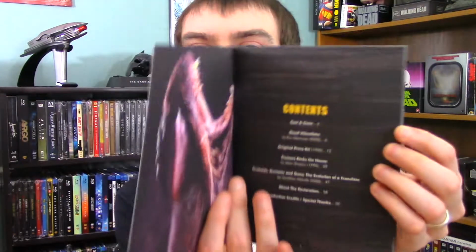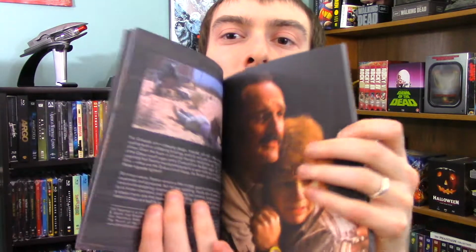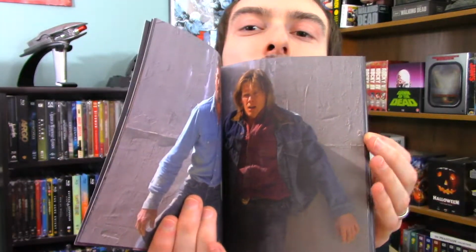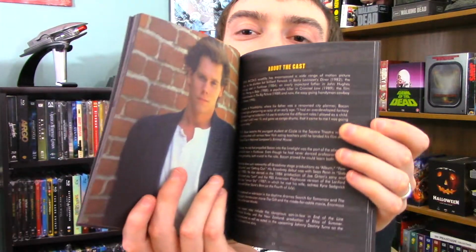So that's pretty sweet. I do like the new artwork they did for the release. It's pretty cool looking. And then you have the booklet right there, which has some essays and some behind the scenes stuff, like pictures. So a lot of cool stuff, some cool pictures, some fun stuff to read.